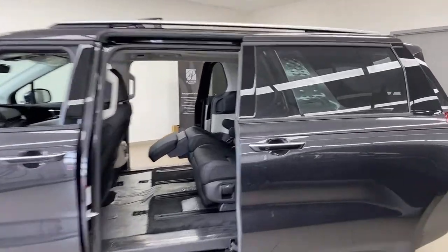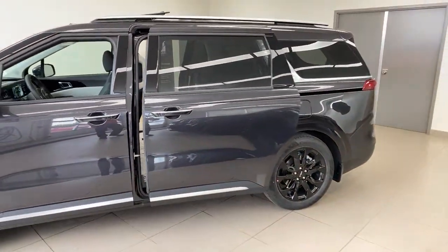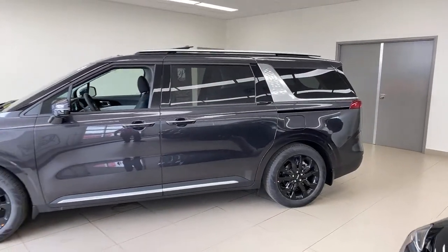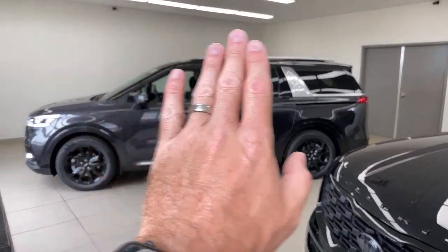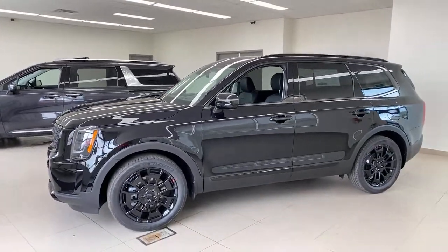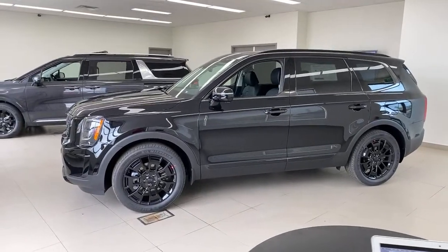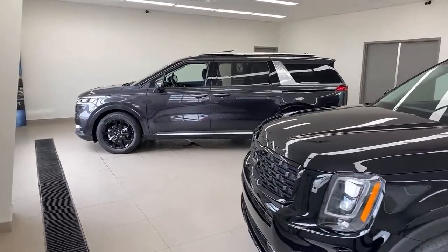A lot of people feel that the Carnival has very much of a Suburban, Ford Expedition kind of look. So that's kind of the extra length, Suburban style, Yukon style things from GM. A lot of people think that the back end really has that look to it. A lot of people feel like the Telluride has sort of a Land Rover-ish kind of feel. That's really the size of this, sort of Land Rover, Range Rover-ish kind of feel. And this certainly is in that Yukon size space, but of course that is a lot different.